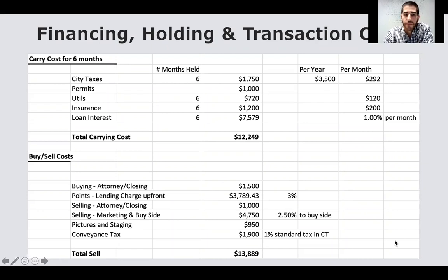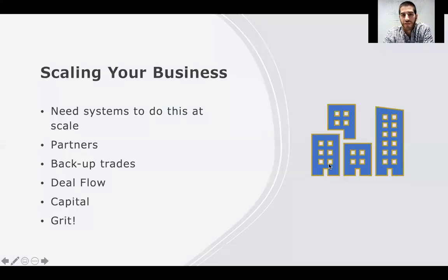That's pretty significant. Another thing I'll say is if you do need to buy with a loan and you can get better loan terms, definitely try to. We've done a number of things like seller financing. We've done private deals where we've paid people less money, and that's helped our profit margins too.